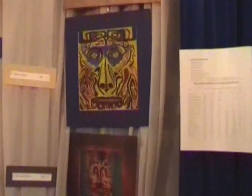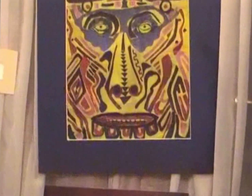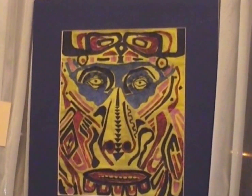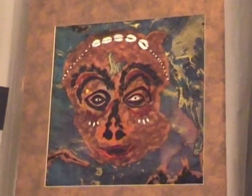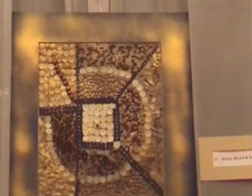Okay, this is a series of masks that play with light again. These are translucent. In the daylight, or if we had backlighting, you would see the effect of them, because a lot of this is just paper, handmade paper, knitted paper, and these are the masks that represent the different masks we have in life.